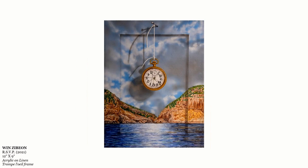Shown here is Wynn Zibion's painting RSVP, created in 2021. This piece is 12 inches by 9 inches and was created using acrylic on linen and with the addition of a trompe-l'oeil frame. Note once again the artist's continued use of illusionary frames, playfully fooling the eye.